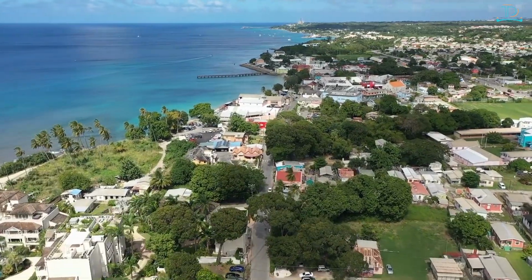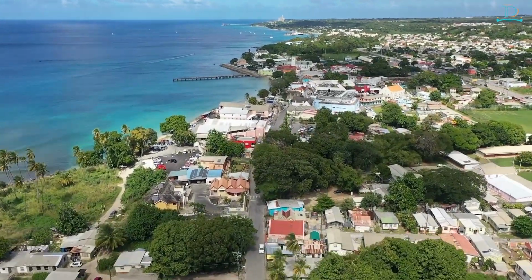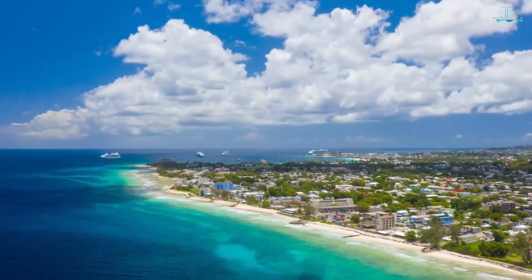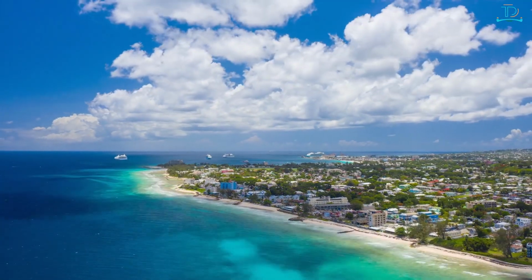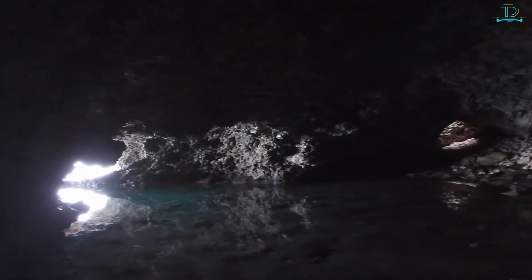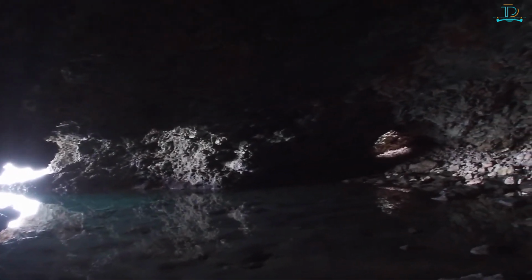Number 9. Barbados. Next up is Barbados. This island nation is located in the Eastern Caribbean and is the perfect spot for exploration. The wild east coast of Barbados is a great place to start your wandering.